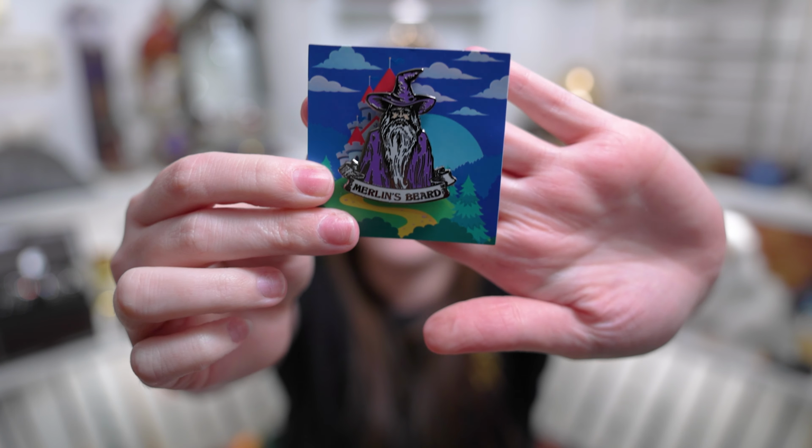It looks like it's actually Merlin. Now, at first glance, you see a wizard with purple robes. And so I instantly kind of went to Dumbledore. But I do think that this is Merlin. It's a wizard with a long beard and it says Merlin's beard. So, I mean, I feel like that's Merlin and his beard.